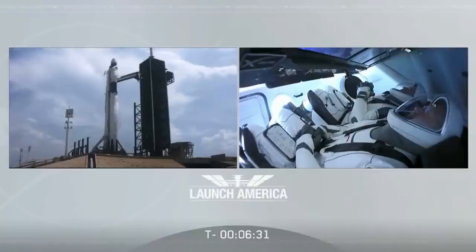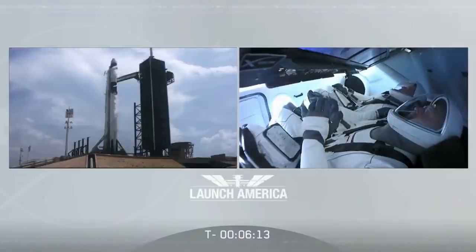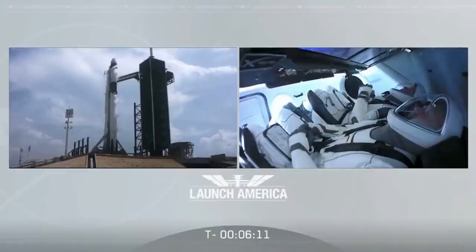Liquid oxygen load on first and second stage, engine hydraulics at pressure, will continue until the last 3 to 2 minutes of the countdown. We should hear that call out, RP1 load complete, coming up at about 6 minutes. Again, RP1 is just that densified kerosene, that rocket fuel that Falcon 9 is going to use to power Bob and Doug to orbit today. And Stage 1 fuel is closed out.